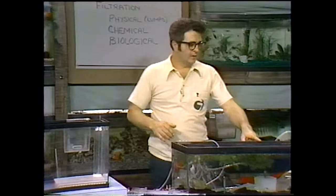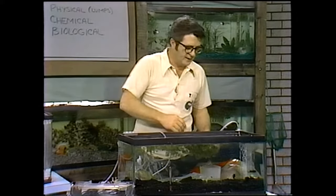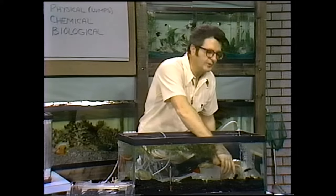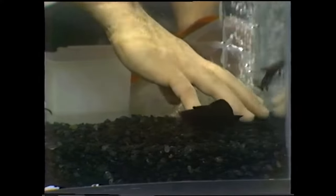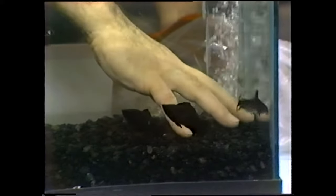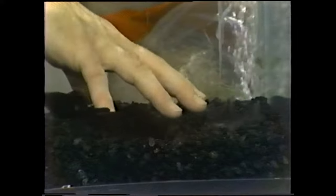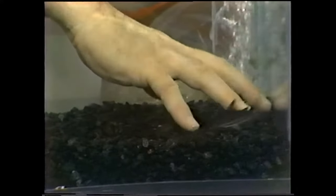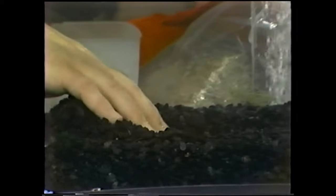So, different kinds of filtration. This particular aquarium here, which has half a dozen various common fish in, has one of these under gravel filters. Now, this one has been set up for a while, maybe a couple months. So when I expose this filter, we should expect to see the dirt that is in the gravel bed that is being decomposed. We should expect to see that rile up a little bit. We should see a little bit of a cloud of dust come out of there. Now, that's not too bad.